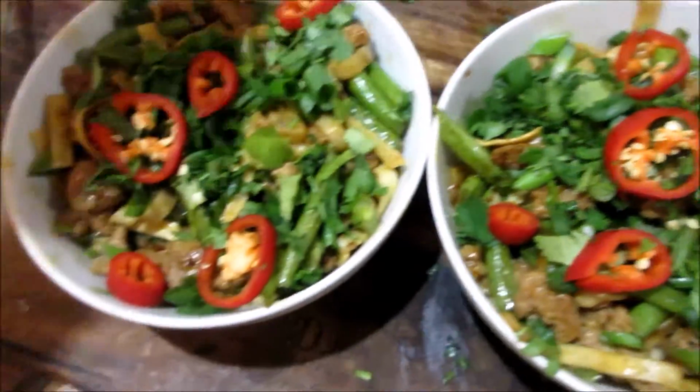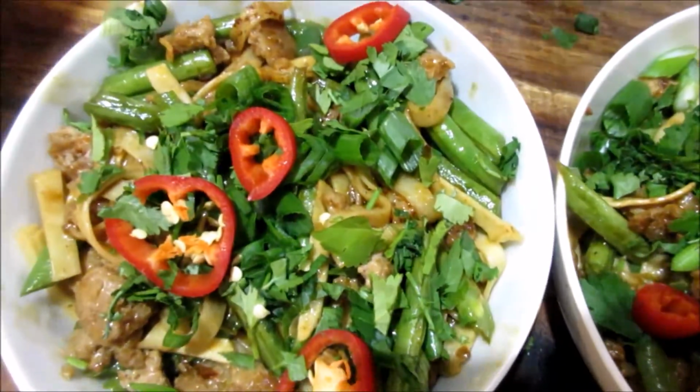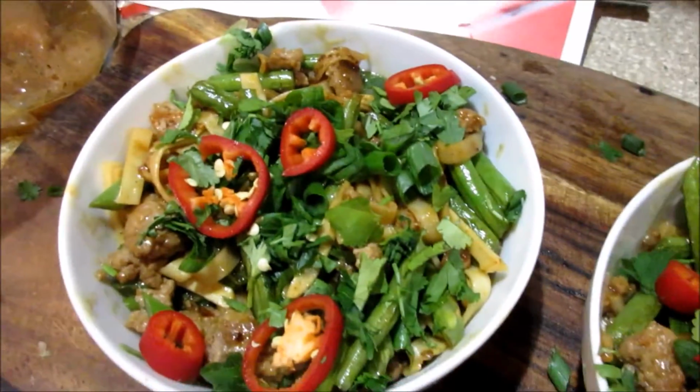Okay guys, and this is the finished product for the Korean pork noodle bowl. So this is what it's going to look like when it is complete. Super easy, by the way.